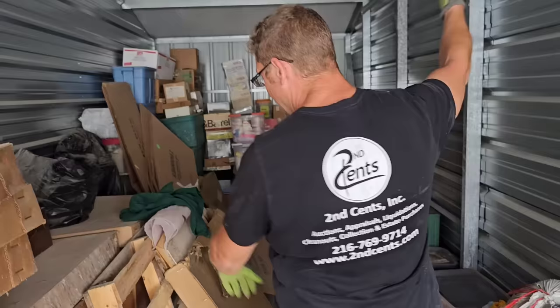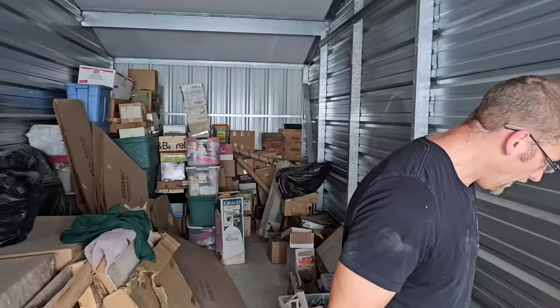So let's keep going, Jeff. And look at how much stuff's left. We didn't even get to go in these Gaylord boxes. Oh, we found saddles. That's one of the reasons I bought the unit. So these two boxes, I know we haven't gone through yet.